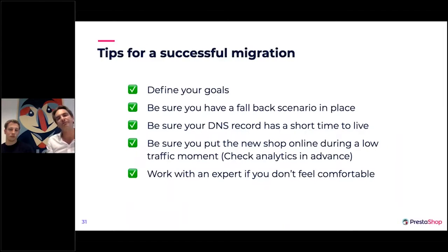So, tips for a successful migration. If you don't define your goals, you don't know what to work on. A migration is the occasion to put everything on paper, take the time, see what the situation is currently and where you want to go, and that's the first tip. Write everything down, think about it, and then you will see what you need to do next.